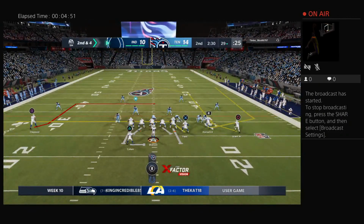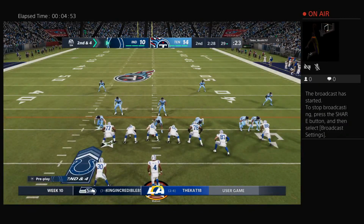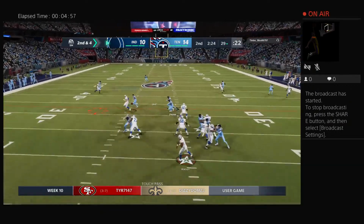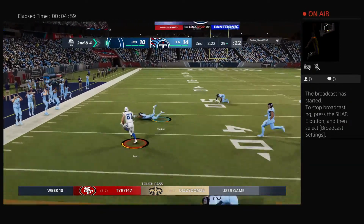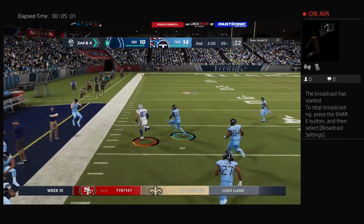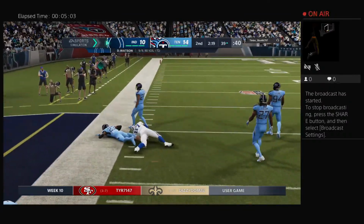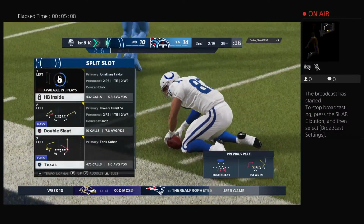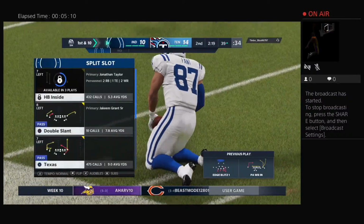4 receivers now, 3 to the right, 1 to the left. 2nd down and 4. Now a toss left side into the hands of his tight end. And he's going to be out of bounds, but not before he takes it inside the 40. The catch and run going to wind up netting him 33 yards.